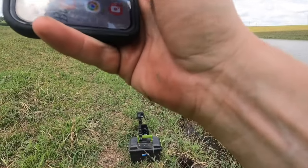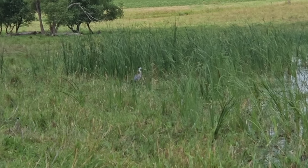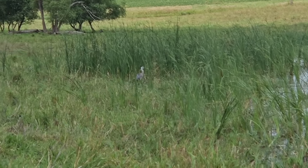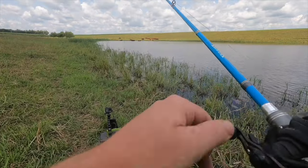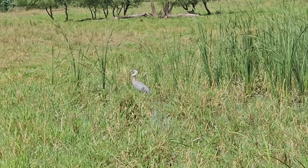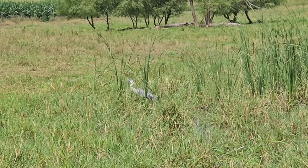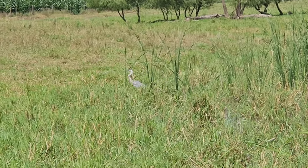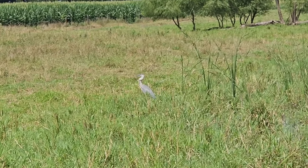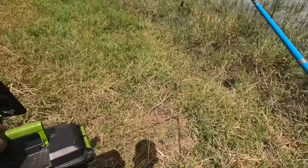See if I can get a nice shot of this bird for you. Terrible footage, but you can see him down there. He's like a little crane or something. But he had a fish in his mouth. He dropped it or something happened. Tell me what kind of bird this is. I think it's just a crane, but I'm not positive. Let me know in the comments if you guys know what kind of bird this is. Pretty cool looking. He had a fish. Oh, there he goes. Maybe he's a heron. Could be a heron.